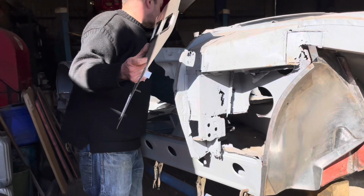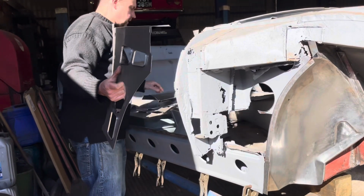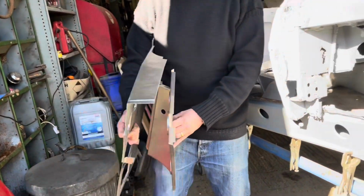And then on the outside of that, inside that goes that one. So that one goes in there like that. That comes the inside of it. So all that lot. Then I've got to do some more actually on this car.